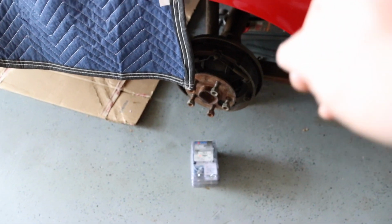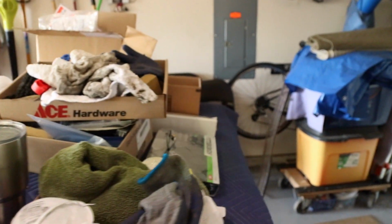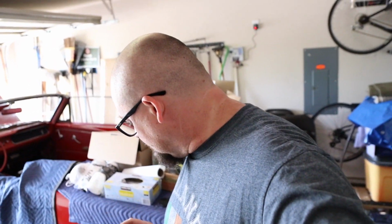I've got this drum off. I've got the drum off on the other side. I had to use a BFH to get it off. I'm definitely no expert when it comes to drum brakes, so this will be a very good learning experience. I've got the full rebuild kits, wheel cylinders as well, I think, somewhere in one of these thousands of boxes.